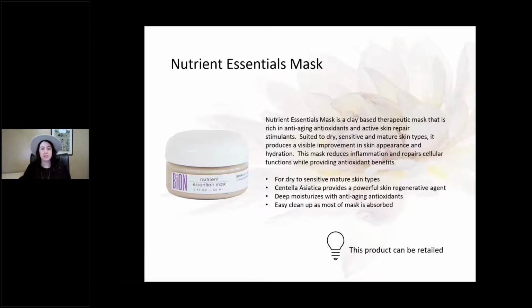So in most clay masks, you'll see bentonite listed. Ours will say montmorillonite clay, which again is just a specific, very healing, hydrating strand of bentonite so that we aren't drying the skin. So clay-based mask has a lot of antioxidants in there and helps kind of stimulate that repair. So again, another great mask to send home after microderms, chemical peels, stuff like that, where you're just wanting to boost that healing process. So it reduces inflammation and repairs the skin and can be used for sensitive or mature skin types.